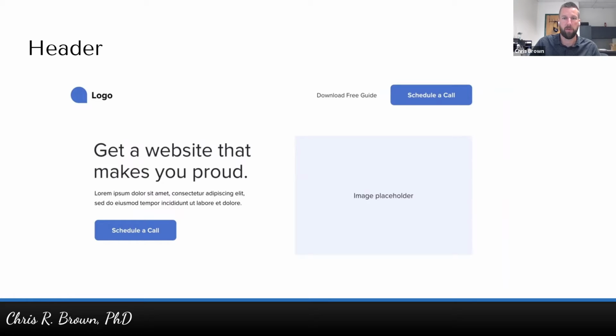And we basically want it to be pretty simple and get a lot of stuff out of the way. So we've got our logo, typically a call to action. In this example, we've got 2 buttons that are calls to action. So schedule a call, schedule a call. And I generally like to have multiple calls to action throughout the whole page. We've got a big headline and then a smaller headline in the Latin there, and then an image.